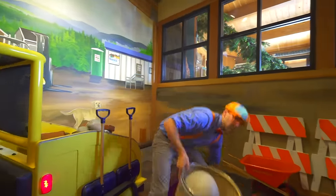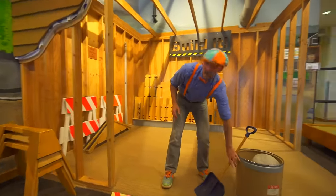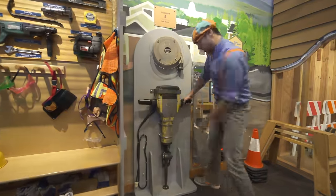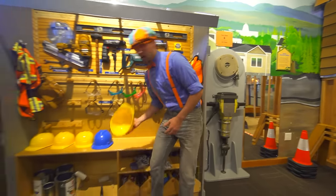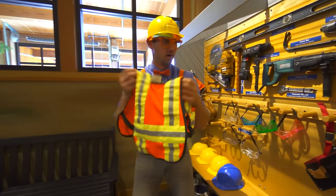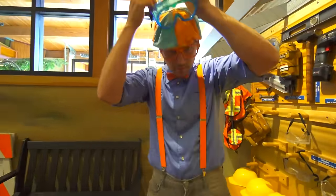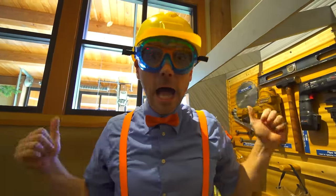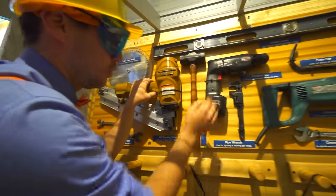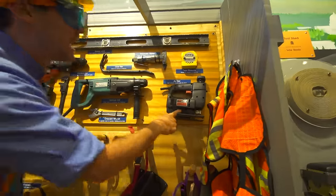Okay, let's bring everything over here. This is gonna be the job site. Let's go look over here though, at all the tools. Like this jackhammer. Wow. And, oh, a hard hat and a safety vest. Whoa, that's very small. Maybe I won't wear a safety vest this time, but I will wear a pair of blue safety goggles. Ooh, and look, a nail gun. A drill, a mallet, a crowbar, and a jigsaw, and a tape measure.